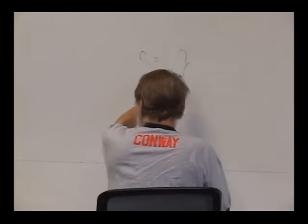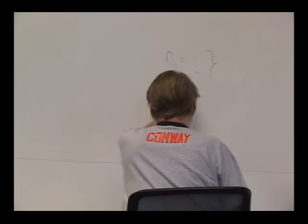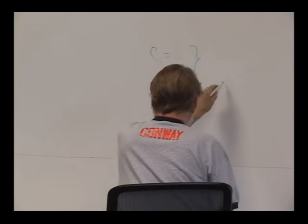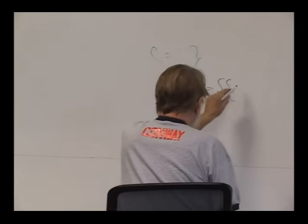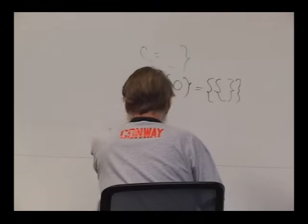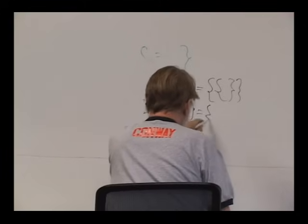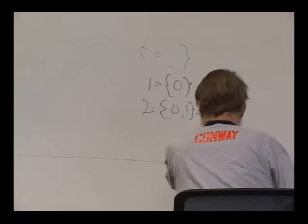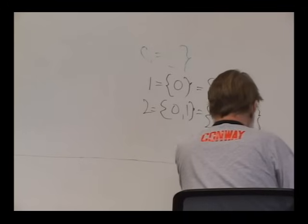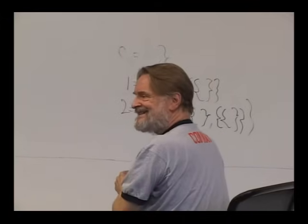So 0 is the set consisting of nothing at all. It's got no members. 1 is the set consisting just of 0, which if we write it out in full is the set of the empty set. There's nothing at all in there. And then 2 is the set consisting of 0 and 1, which is the set consisting of the empty set and the set whose only member is the empty set. And then 3, well, it gets worse.